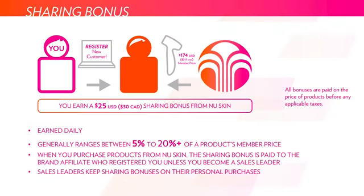And it's also going to be a little bit more convenient for that person to be able to shop on their own. To break down the sharing bonus a little bit more for you, you as a person go out and register a new customer. That new customer goes out and purchases a product. The whole Nu Skin product portfolio is going to have a sharing bonus attached that's anywhere from about 5 to 20% of the cost of the product. That will be direct deposited to you, to your account that's tied to your Nu Skin account. The people that qualify as what's called a sales leader are actually going to be able to keep that sharing bonus for their own personal purchases.